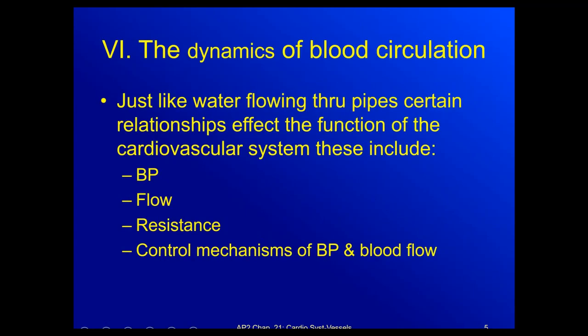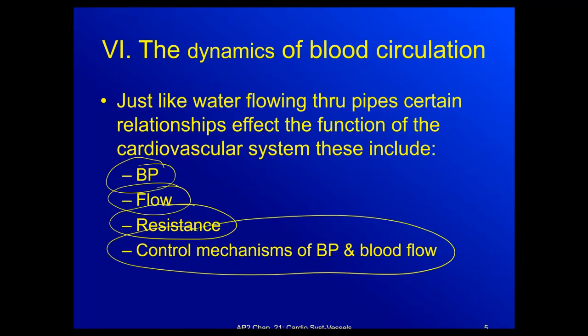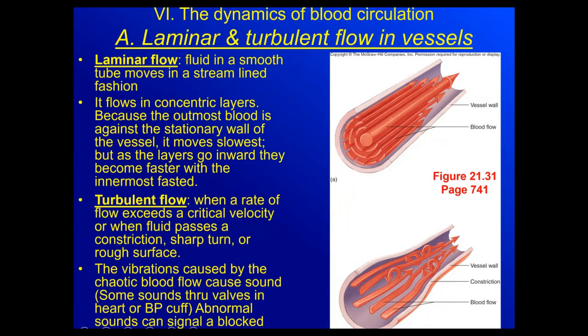So just like water flowing through pipes, certain relationships affect the function of the cardiovascular system. These include things like your blood pressure, your blood flow, the resistance to that flow, and the control mechanisms of blood pressure and blood flow.